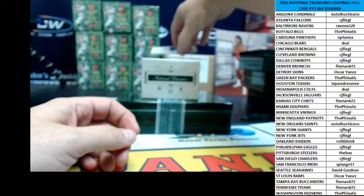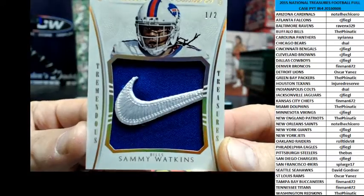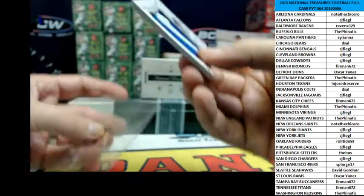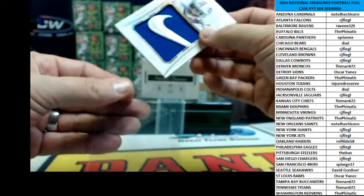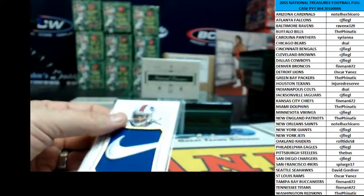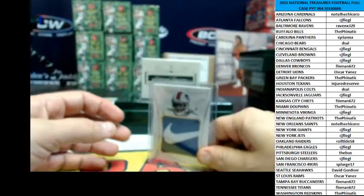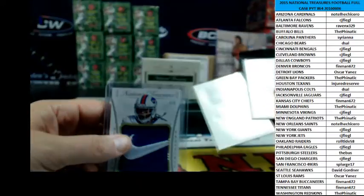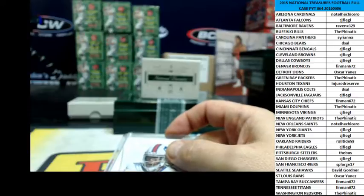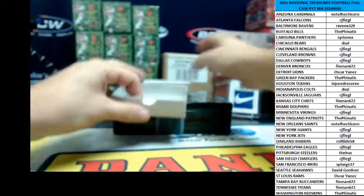Next up, we got one of two Nike Swoosh. Tremendous Treasures for the Bills, Sammy Watkins. That one's going to the Fanatic. Uh-oh, Profits here. I believe so. Yeah, the David Johnson was green. And that's box three.